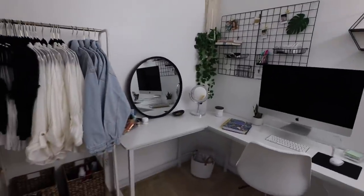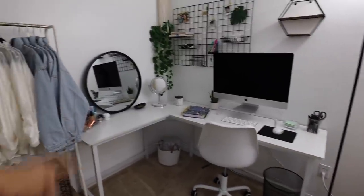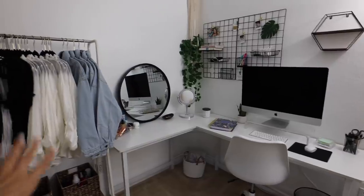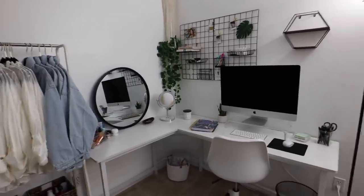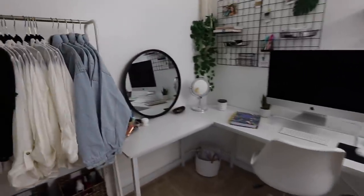So here's what my desk looks like. If you guys remember, the legs used to be gold. Chad and I spray painted it. This is the desk I was talking about that's from Amazon. I will link the most similar one that I can find, but this one is no longer available, even the one with the gold legs. So yeah, but it is a really nice desk.